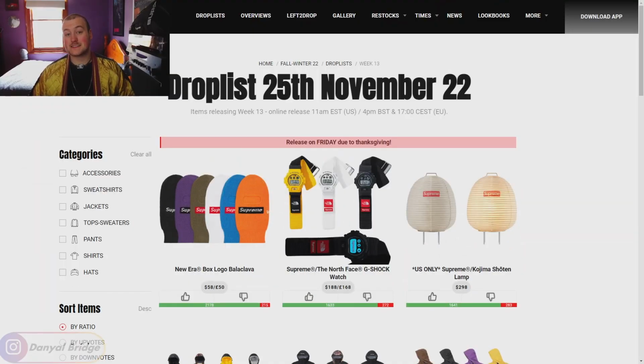Now, how we're going to cover all those details is by using a Supreme community page. We'll head on over there now and we'll start covering the release details for week 13. And here we are at the Supreme community page, guys. It'll be linked down in that description section below if you want to vote on the items yourselves. We'll cover those release details though.